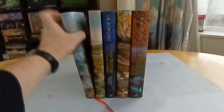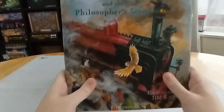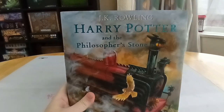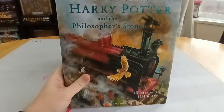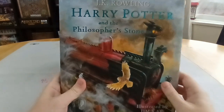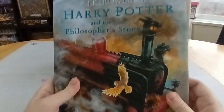Just a disclaimer, I have never read any of the Harry Potter books. They are on my TBR. I will eventually read Harry Potter. But at the moment, I have not, and everything I know about Harry Potter just comes from the movies, which I know is not the same thing. Anyway, we'll start with the Philosopher's Stone.